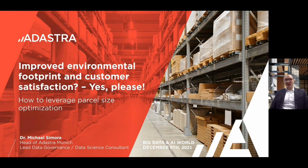And the use case which I've brought with me today is about optimization. So how can you use your data to optimize your business? And in particular, it's going to be about the optimization of the parcel sizes, which is relevant for everyone who's sending their products either to end consumers or to other businesses.